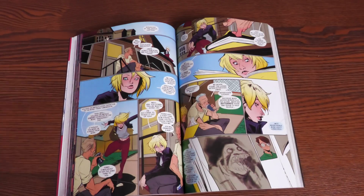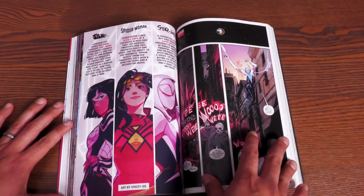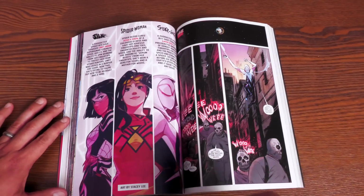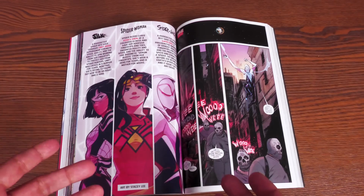I shared it with my oldest daughter when I got the first trade paperback many years ago, and she really enjoyed it, and we bonded over that. So if you're looking for somebody, or to get something for somebody that enjoys manga and anime, this really feels like one of those type of stories.